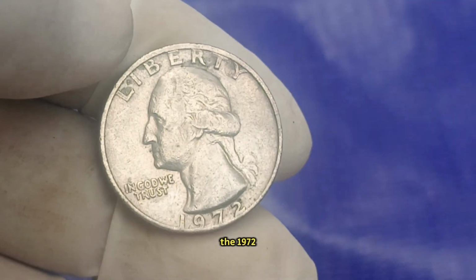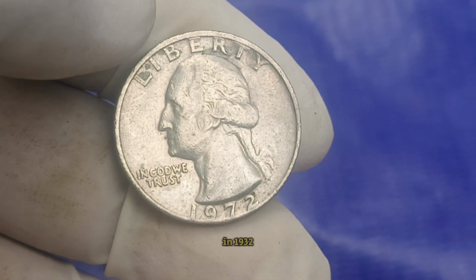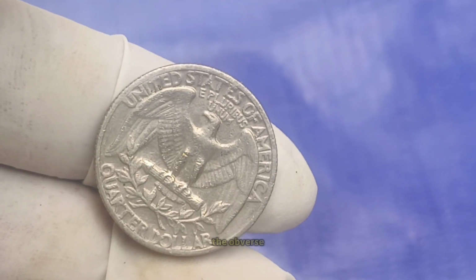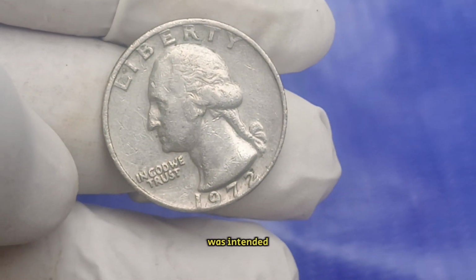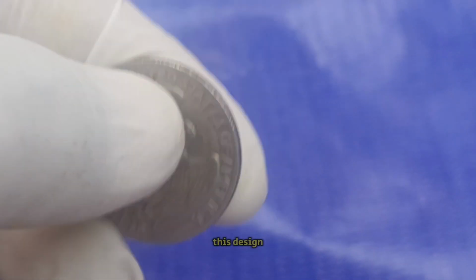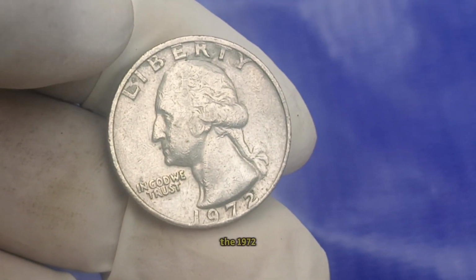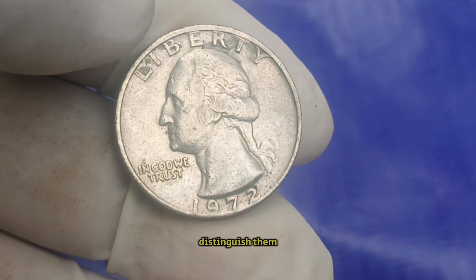Alright, first off, let's talk history. The 1972 quarter was part of the U.S. Mint's long-running Washington Quarter series, which began in 1932. It was introduced to commemorate the 200th birthday of George Washington and features his iconic profile on the obverse side. Designed by sculptor John Flanagan, the Washington Quarter design was intended to be a one-year commemorative coin, but it was so popular that it stuck. This design stayed in circulation all the way until the State Quarters series was introduced in 1999. The 1972 quarters were produced in Philadelphia and Denver, with mint marks to distinguish them.